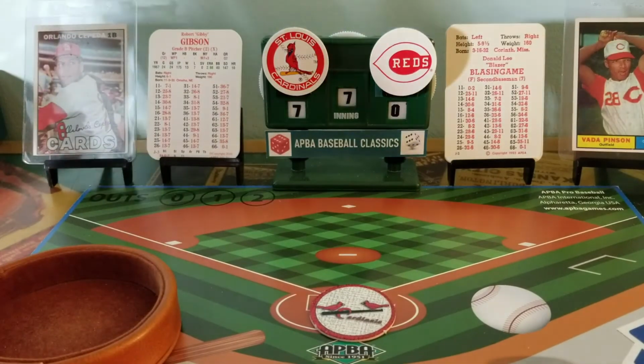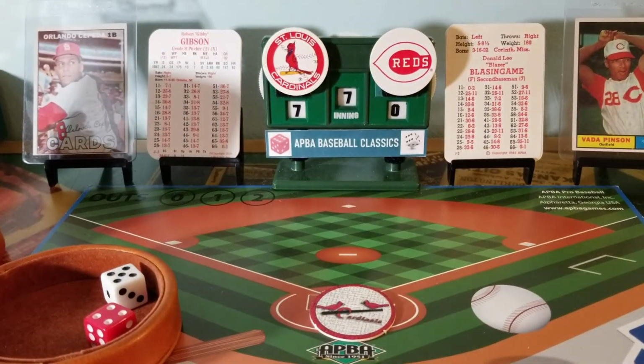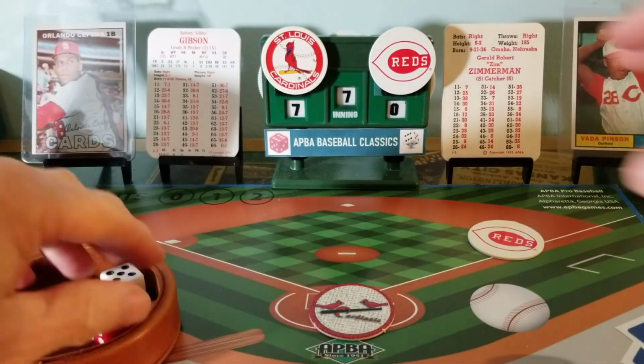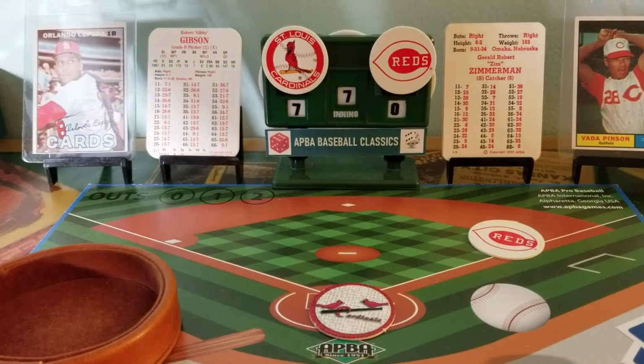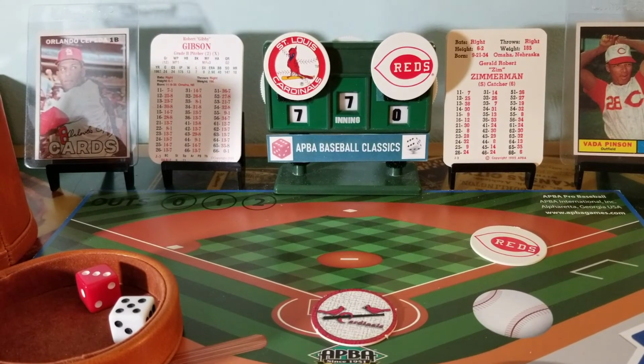Here is Don Blasingame. 45 is a base on balls. First walk surrendered by Gibson. First mark against his fatigue. Here is Jerry Zimmerman. He strikes out. 3 up and 3, well, no, 3 out of 4 are retired. We go to the top of the 8th.